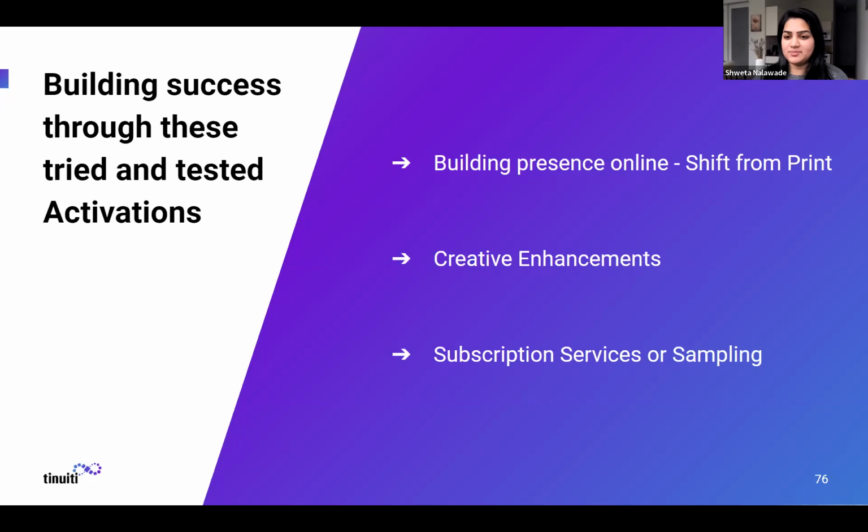Next, this creative. Creative does play a really huge role in how your consumers perceive the brand and the effect it can have on the target audience. And lastly, thinking about building up that sampling strategy and how the brand can really tap into the subscription boxes audiences and convert them into your own consumers, and also keep your existing consumers very loyal.